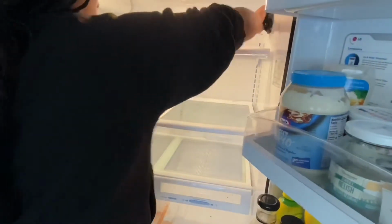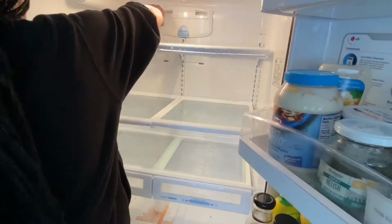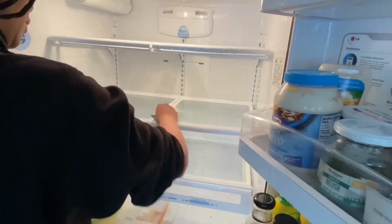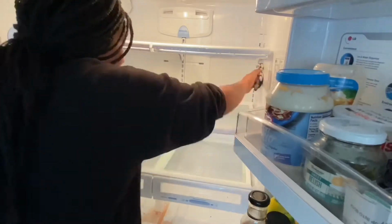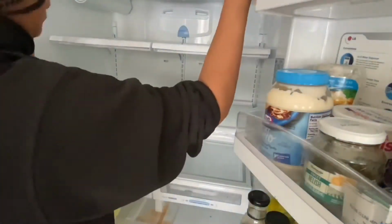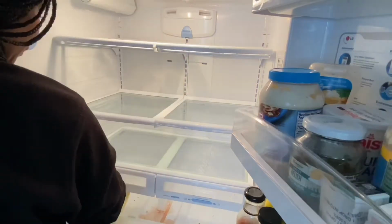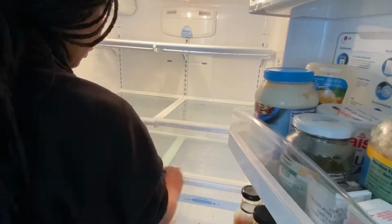Here I'm just going to be taking some warm soapy water. I did put a little bit of bleach in it only because of the food spills, and I don't know what it was, and I just don't want bacteria and stuff going in the fridge. So soapy water, dish detergent, warm water, and just a splash of bleach, and I'm just going to be scrubbing everything down.